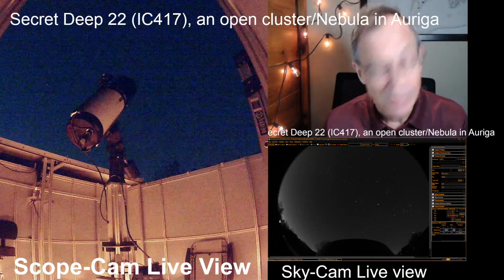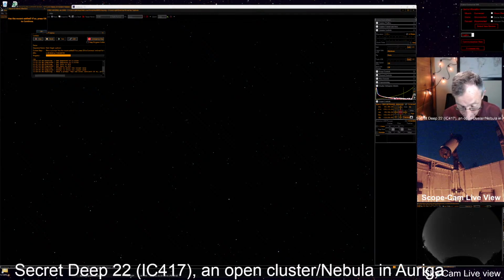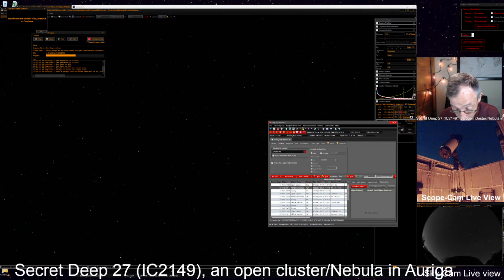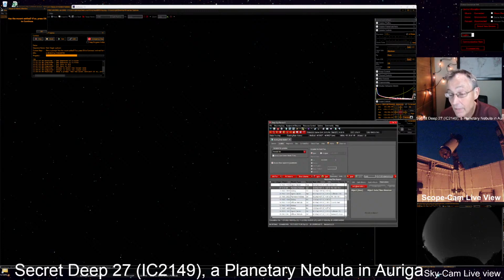Let's go up under here. IC 2149. I see, and this is secret deep 27. Secret deep 27 is IC 2149. And it's a planetary nebula in Auriga. Auriga is the charioteer, right?